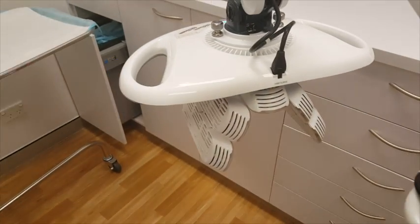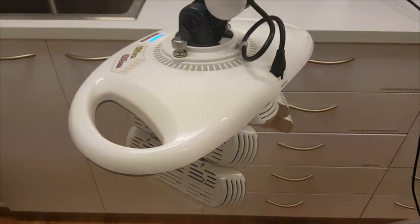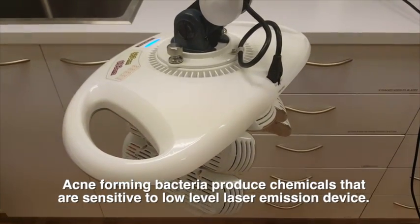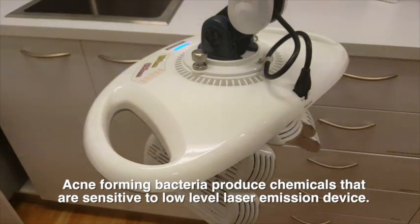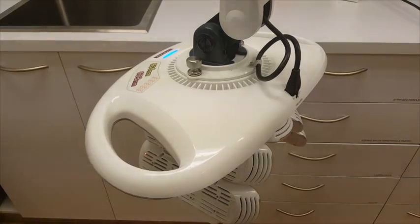Sometimes what I do is I do red and blue at the same time. The reason why this light works is because it activates the porphyrins, which are found in P. acnes, the bacteria that cause acne. So that's the logic behind the red light.